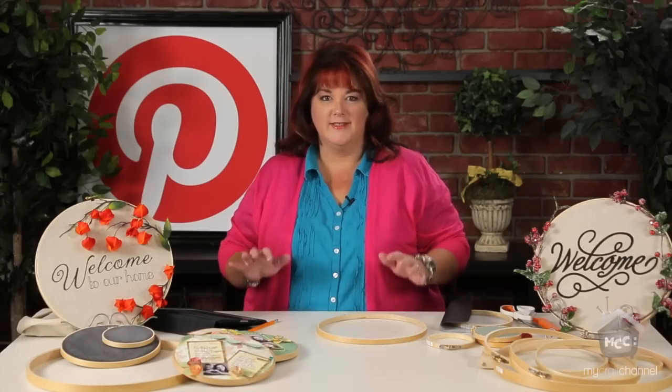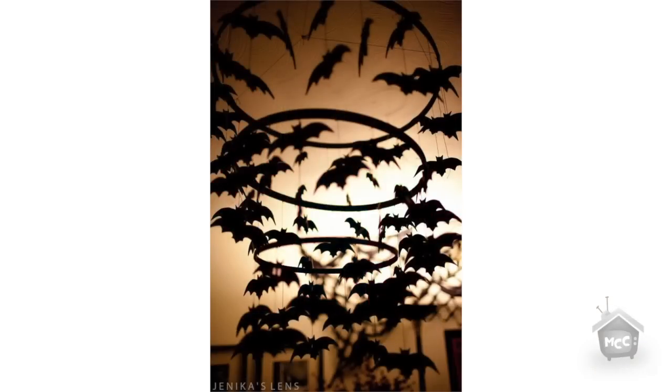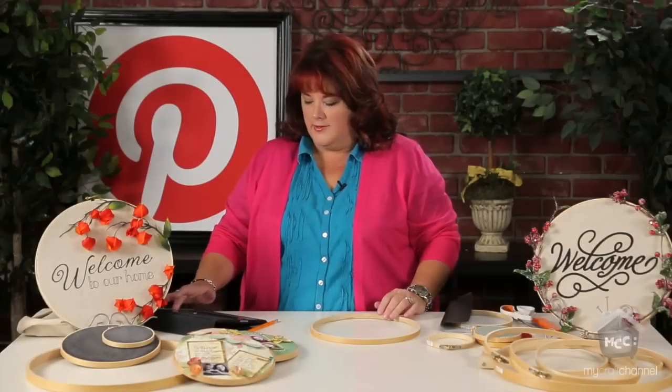And the next one takes your hoops to another level, and they actually created kind of a different type of mobile with the bats hanging from it. And I'm hoping to do one with snowflakes. I thought that'd be really cool, so they used it to hang from. And that's from Jennica'sLensBlog.com, and that was a really fun idea.